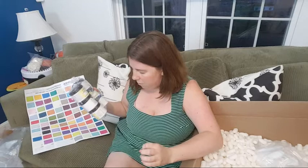So yeah, I am excited. I'm a little intimidated by the volume of dye that I have here because I still haven't gotten through the 6 stock solutions I made when I first started using acid dyes. I'm just starting to finish some of those, and I haven't even used up the half-ounce jars of that yet, but I'm excited to play with this.